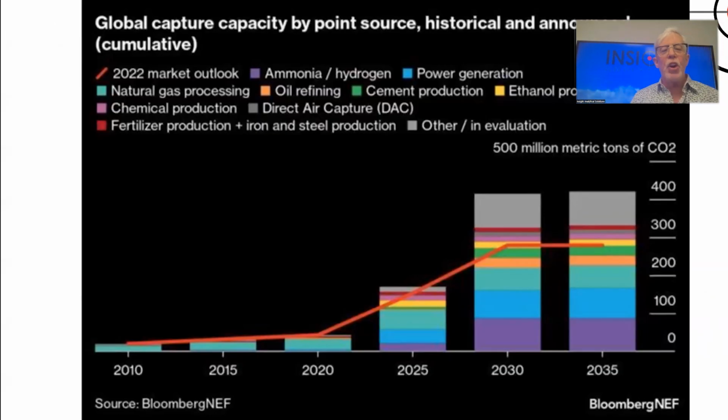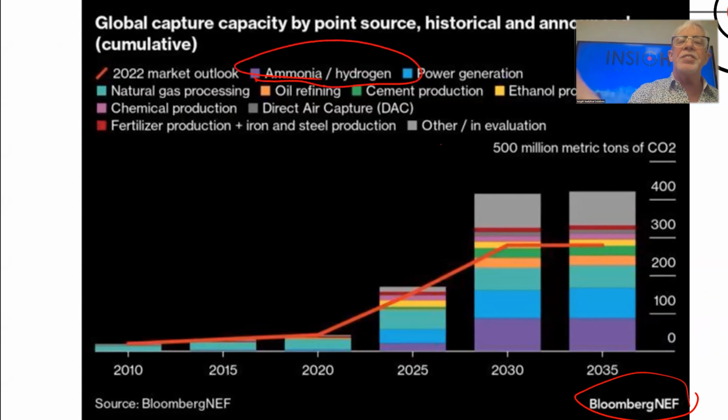So we'll talk a bit about carbon capture. There's an article that just came out in Bloomberg recently talking about how carbon capture is going to be growing. This slide just shows carbon capture capacity by source, and they break it out from natural gas processing through to ammonia production. When we talk about ammonia and steam generation here, we tend to be talking about steam methane reforming.